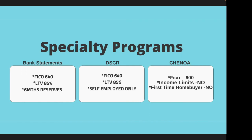That's for an investor, that's investment properties. But the bank statement program you can do on a primary residence. That's how I bought mine, but it's a higher interest rate. Since these are specialty loans, it is going to be a little higher interest rate than normal. But someone like me who tries to write everything off, I couldn't get approved normally.